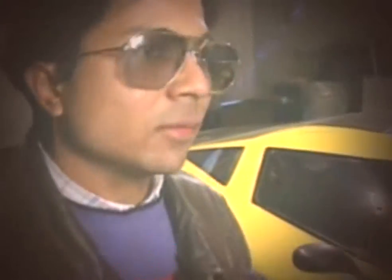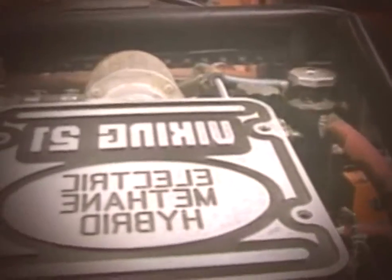My name is Venkatesh Iyer, and I'm a scientist working on electric cars at Western Washington University's Vehicle Research Institute. And this is an example of what we have. This is Viking 21, an electric hybrid car. Viking 21 is the forerunner of electric cars, the way steam engines were to gasoline cars, say. This car is a solar-electric hybrid, which means it runs on solar power, electricity, and also on compressed natural gas.